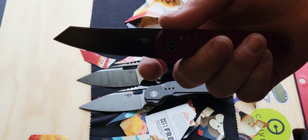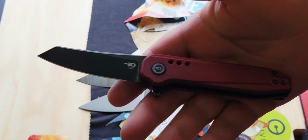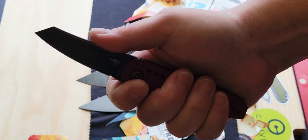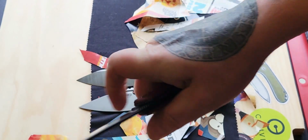That awkward little spot right there is such a nitpicky thing to even point out, that it doesn't matter to me at all. I like this little knife. It's got a really good amount of handle, if that makes sense, because it's so small that they made it a little thicker. But it's not overly thick. So I'm glad that they didn't go too crazy with the thickness. But this is a great little knife. Really great. I love it.